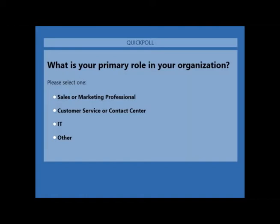So if you could select one, and let's see, it looks like we've got a lot of folks on the IT side, maybe a few in the other category. Okay, we'll leave this open for just a couple more seconds. All right, looks like we've got just about everyone that has responded. Okay, thanks a lot for that. It looks like most of the audience is in the IT space, so that's good. We'll tailor our conversation and the presentation a little bit more towards topics that might be more interesting for those folks.